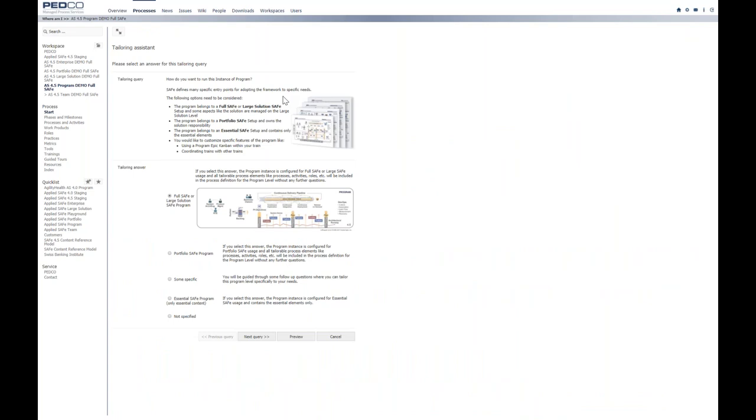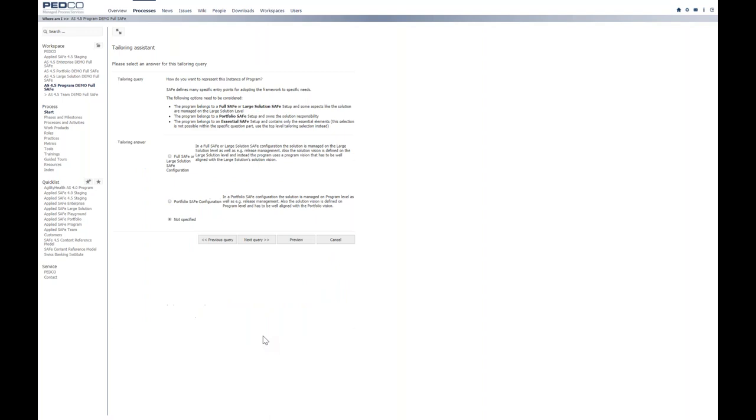On the top level of the question tree are the so-called one-button configurations. So you can say it's a full SAFe, it's Portfolio SAFe, and then you have the out-of-the-box configuration of SAFe at its specific levels. Or you can say, I want to be more specific, and then you go into those defined tailoring options. And of course, it's still a full SAFe configuration.